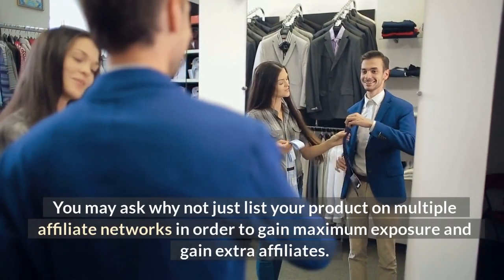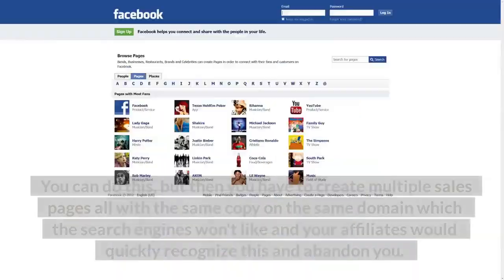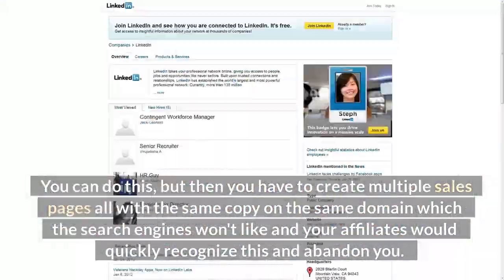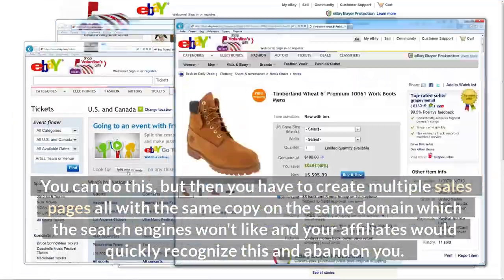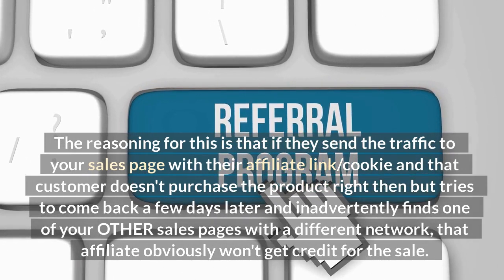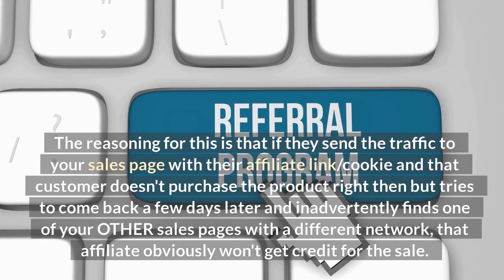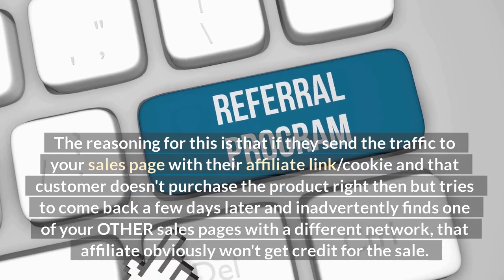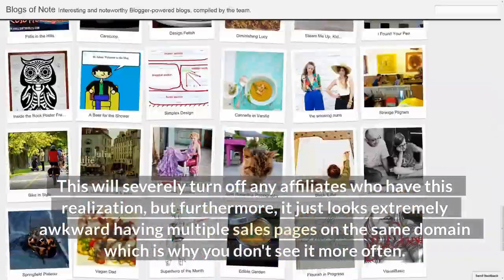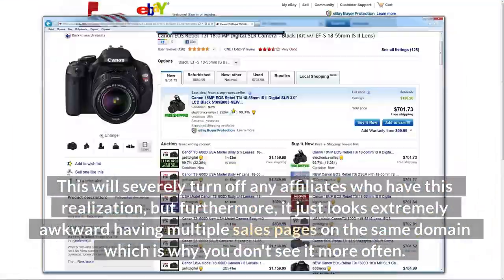You may ask, why not just list your product on multiple affiliate networks in order to gain maximum exposure and gain extra affiliates? You can do this, but then you have to create multiple sales pages all with the same copy on the same domain, which the search engines won't like, and your affiliates would quickly recognize this and abandon you. The reasoning for this is that if they send the traffic to your sales page with their affiliate link/cookie and that customer doesn't purchase the product right then but tries to come back a few days later and inadvertently finds one of your other sales pages with a different network, that affiliate obviously won't get credit for the sale. This will severely turn off any affiliates who have this realization, but furthermore, it just looks extremely awkward having multiple sales pages on the same domain, which is why you don't see it more often.